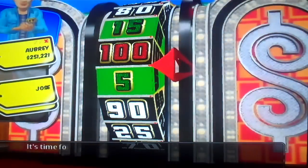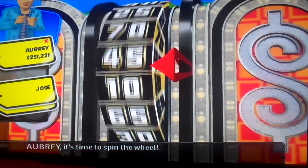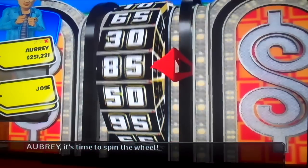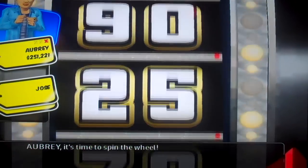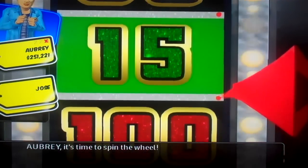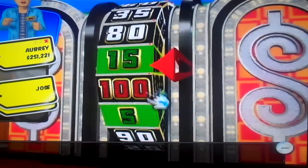Here we go. It's time for the showcase showdown. It's time to spin the wheel. Got a dollar last time and 25,000 in bonus money. It's time to spin the wheel just as you grab it. 15 cents. 15? Would you like to spin again? Yes, please.